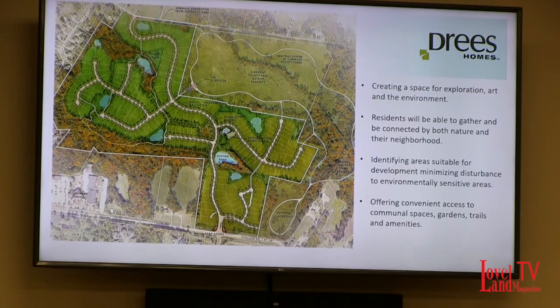With this plan, again, we wanted to create spaces for exploration, places to get out into the environment. We wanted to find places where residents could gather and meet up with each other. We wanted to identify where it's suitable for development and, vice versa, find areas that weren't suitable for development and make sure those are protected. And then finally, we want to offer convenient access to all these communal open spaces, the gardens, the trails, and the amenities that we're providing.